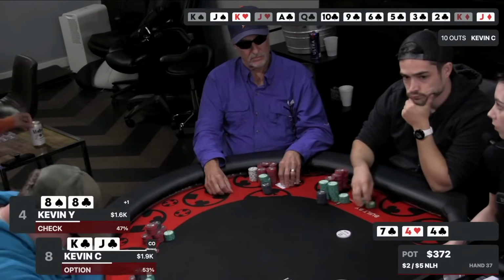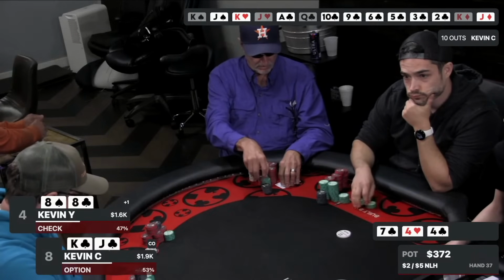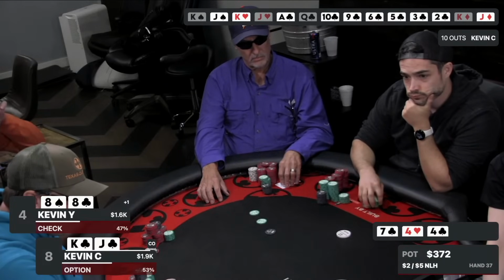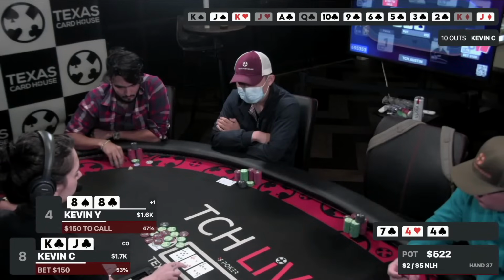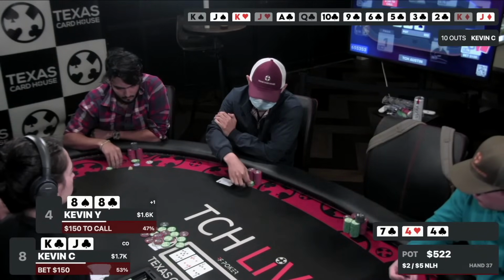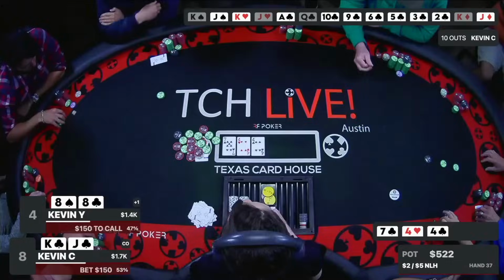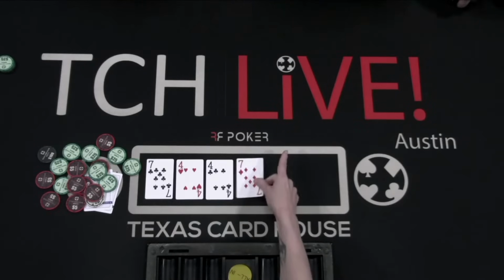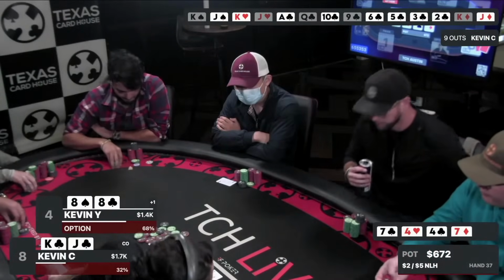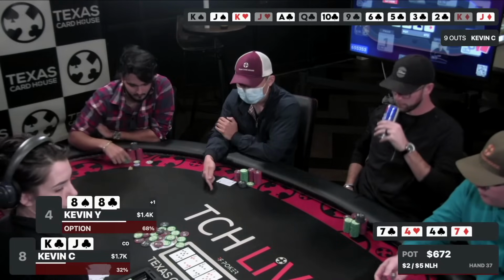7-4-4, 2 clubs. Kevin C does have a club draw. 10s would have had an overpair, which would have been overer than Kevin's 8s. But they're in the muck. $150. Kevin's playing this like he has a big pair here, and he does have overs on the club draw. Kevin Y gonna call because, hey, he's got an overpair. 7s and 4s, he still has an overpair. Yeah, this is kind of a weird run out here. Both players with 2 pair.